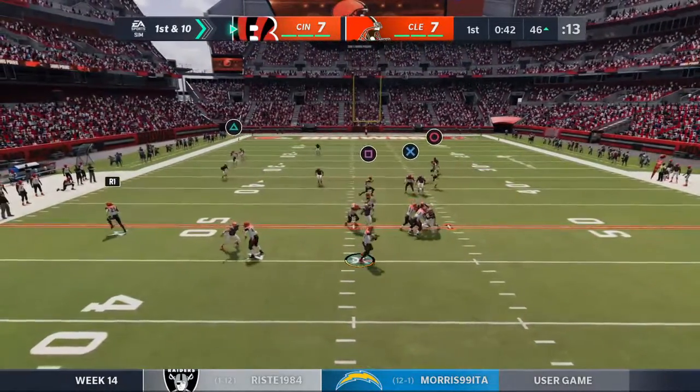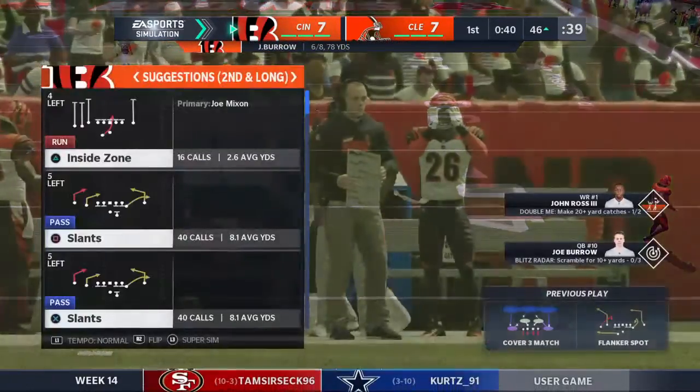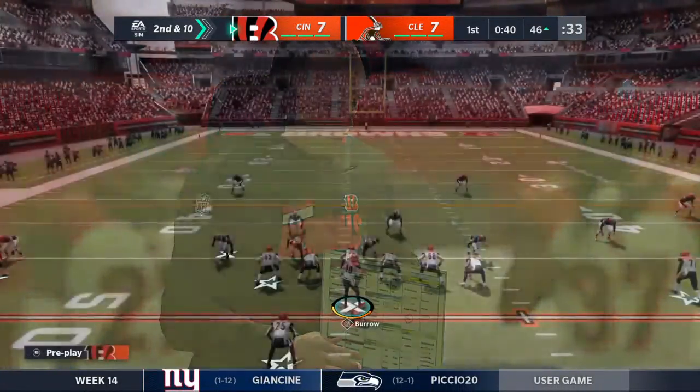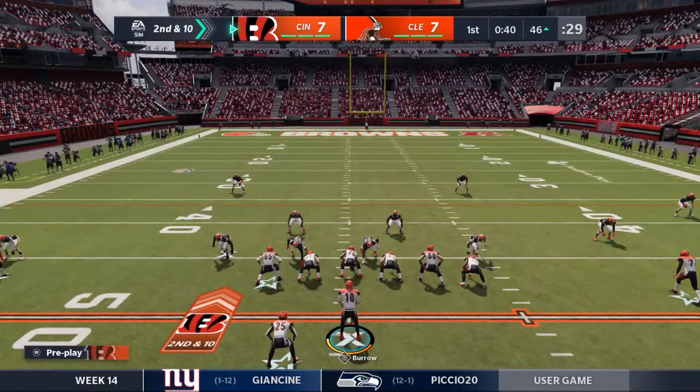Out of the gun, they'll look to throw. And this will be incomplete. Physical play on the football there, and it's second down. They went with a dime look on defense, two extra defensive backs on the field, covering up essentially every blade of grass. That allowed them to disrupt the play.